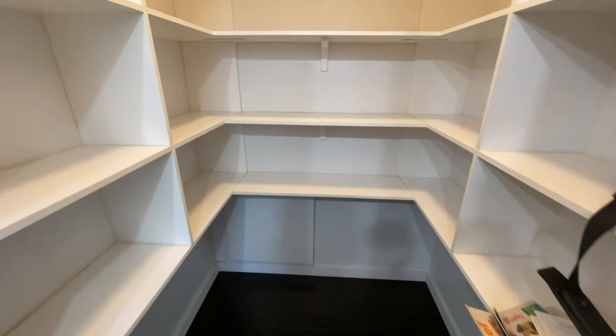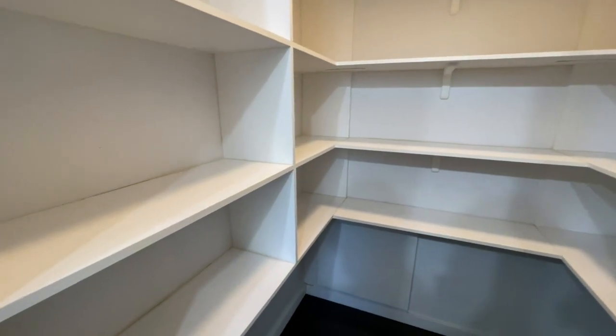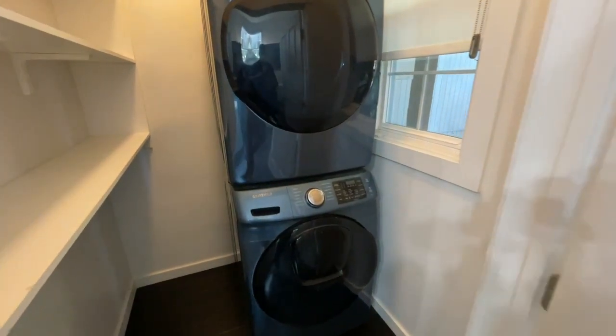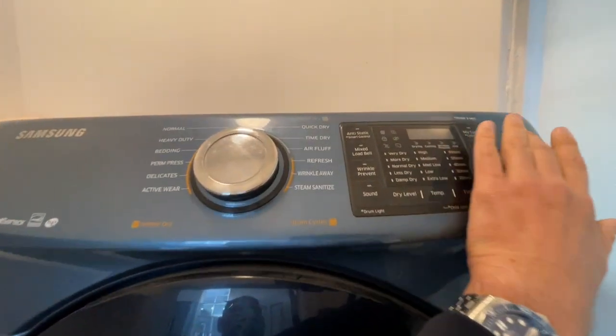Okay, this is the pantry. Very cool. Nice to have a pantry. Sometimes kitchens forget that. It even says pantry on the door. Okay, in-unit washer dryer with additional storage here. Front-loading washer dryers, lots of functions and features.